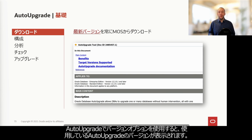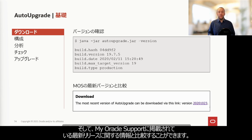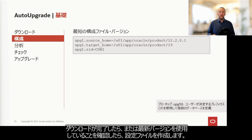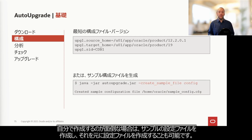You can use AutoUpgrade with the version option to show the version of AutoUpgrade that you're using. And you can compare that with the information you can find about the latest release on My Oracle Support to see whether or not you should upgrade the AutoUpgrade that you're using. When you've done that, when you downloaded or ensured that you're using the latest version, you create a configuration file. If you don't want to create your own, you can create a sample configuration file and use that as a basis for your configuration file.